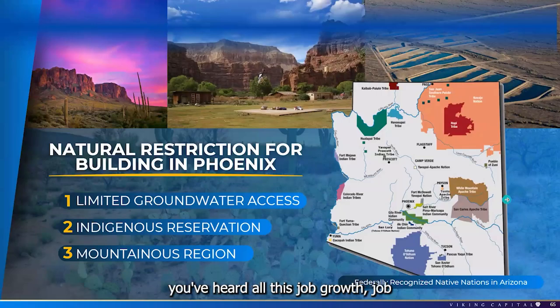And the interesting thing is you've heard all this job growth, job demand, and companies moving, people moving in here. Then you've heard the population, again, growing.